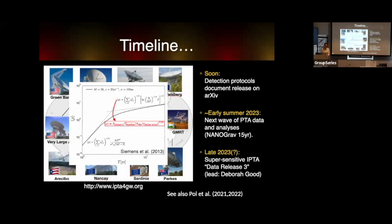But this is to say, invite somebody back maybe in a couple months, or at least find somebody to give a talk in a couple months, and they can update you on all of this field and say, look, actually, we found this was some kind of weird pulsar effect, or we've detected a gravitational wave background. One or the other, something's going to happen.